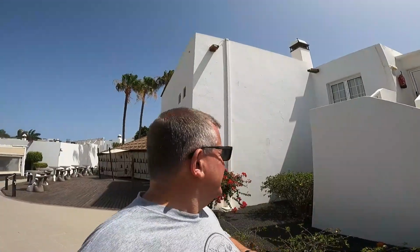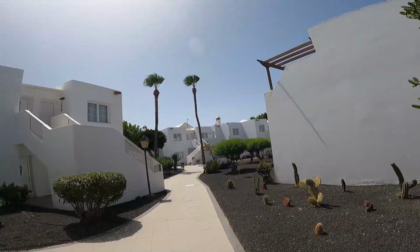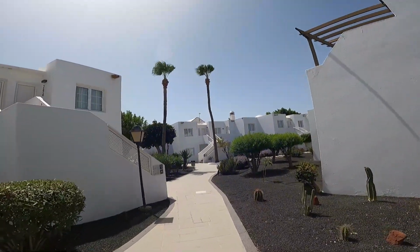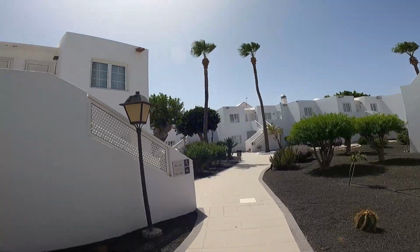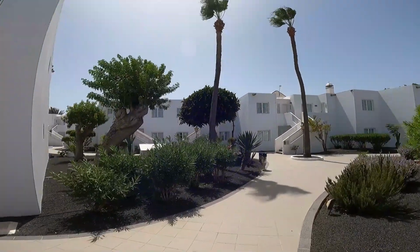Right behind me is the on-site spa here at the H10 White Suites in Playa Blanca, Lanzarote, and then where we're heading now is the rooms that will be classified as not poolside rooms. I'll get back to our room a little bit later on. I believe they're all pretty well the same, but these are the non-poolside rooms.